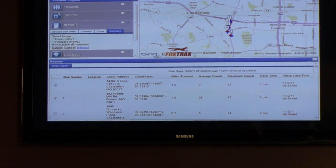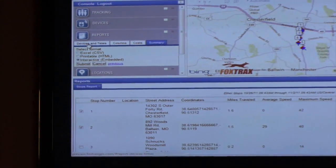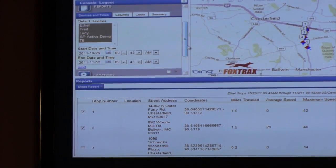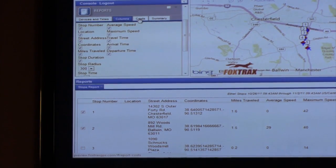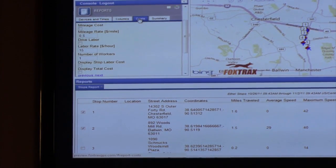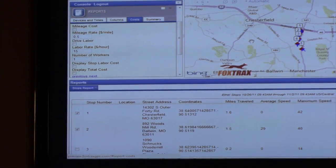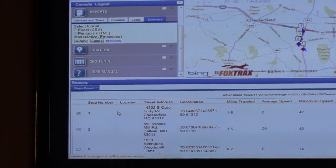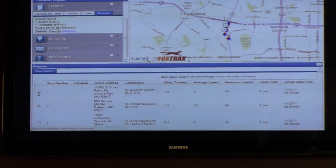Another way to approach the where were my vehicles over the last day or last week, we store your data for a year, so you can go back up to 12 months if you'd like, is to run a tabular report. You select the columns you'd like to see in the report. These columns can include costs. How much is your mileage costing you? How much is your labor costing you? So it's a very convenient way to take a look at the history of your driver.